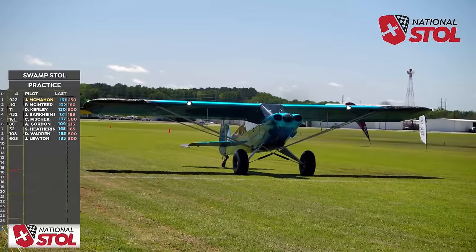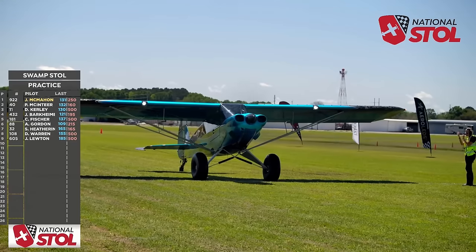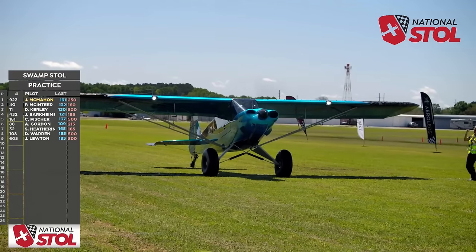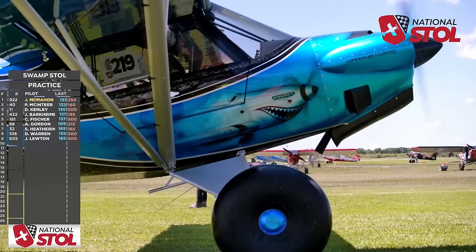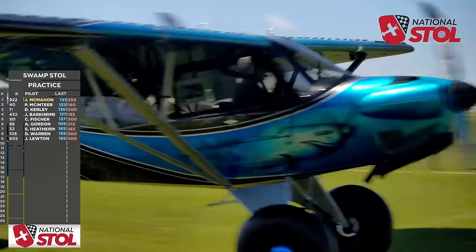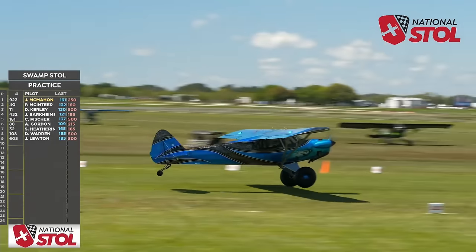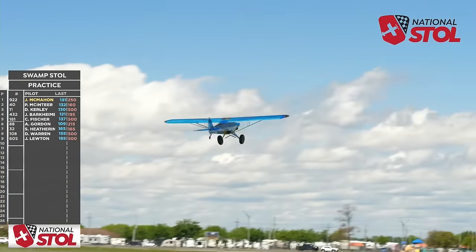Started piloting in his father's lap at the age of 5. Since then, he's owned 27 different aircraft and flown over 60 aircraft types. I can only hope someday. Beautiful Carbon Cub here with one of the best paint jobs I've ever seen, from Chattanooga, Tennessee. Excellent performance for his first takeoff with us here at National STOL.